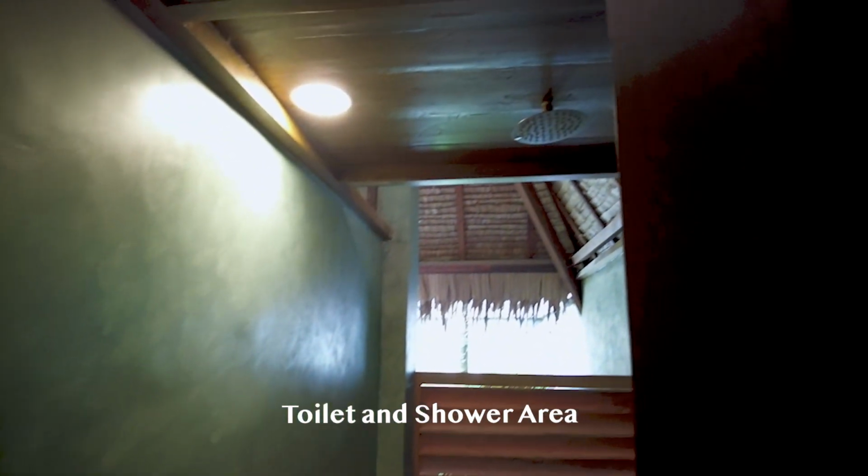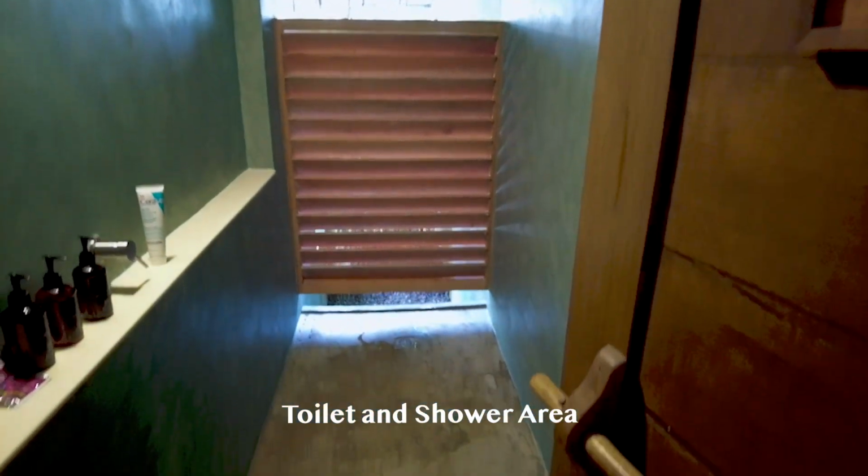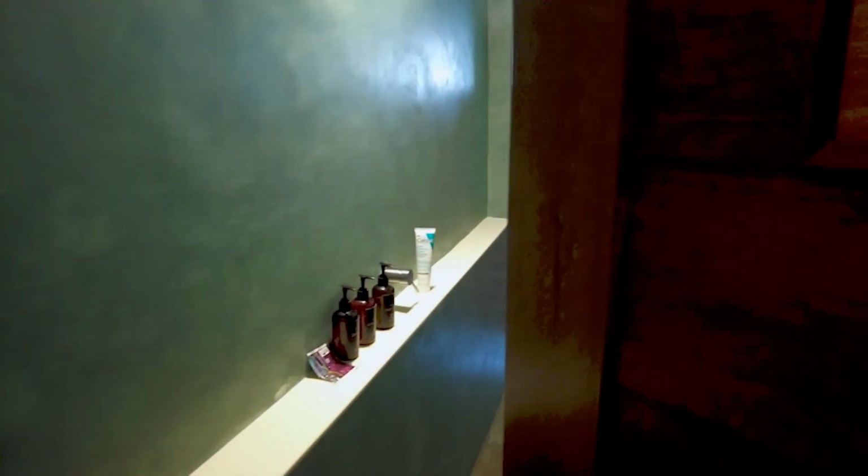Sa mga tao maarte sa banyo like me, kailangan ng exposure ng banyo area. Essentially, outdoor siya. But kompleto sila ng amenities.